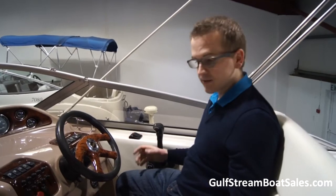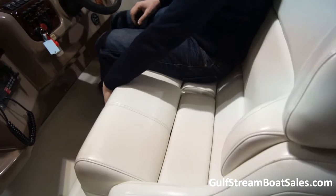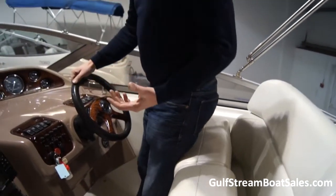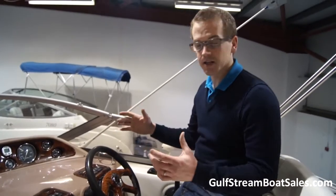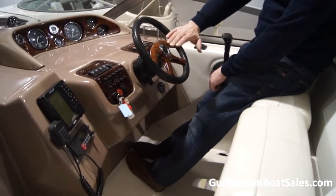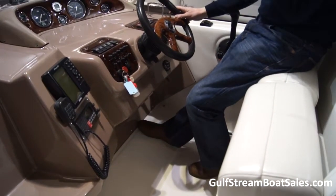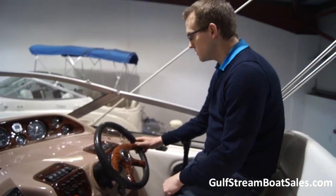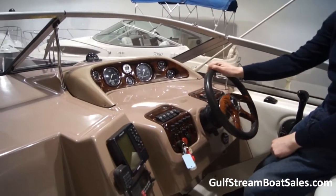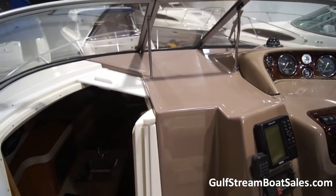We've got a twin wide helm seat here as well, so you can have a bit of company whenever you're up at the helm. And they've both got flip up bolster seating, so if you prefer to stand at the helm or just sit in an elevated position, you can do that as well. And we've got a nice elevated floor section there that you can brace yourself against if you are helming the boat while standing up. There's plenty of space up here for keeping charts and things up at the helm, and the equipment level is really good as well.